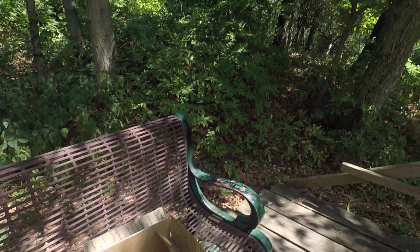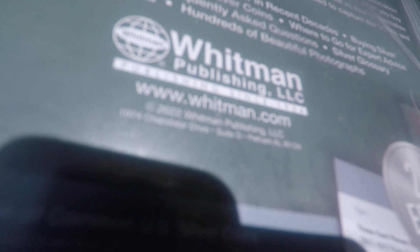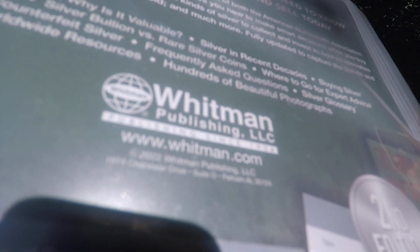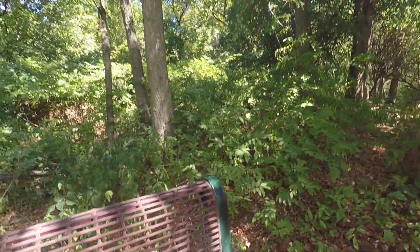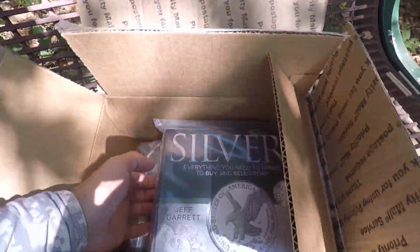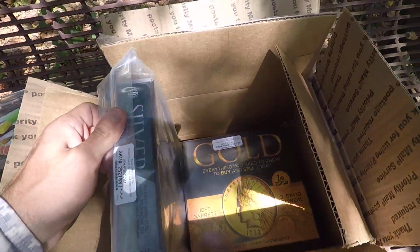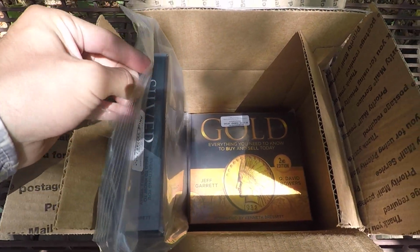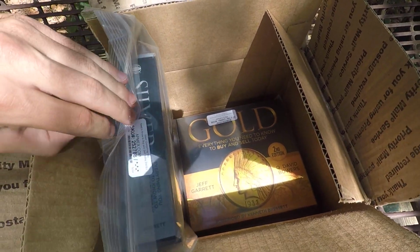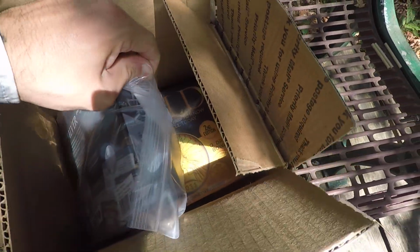Let's see, does it have a year on it? Let's see, 2022. I don't know if you can see that. Probably not. 2022 Whitman Publishing. Awesome. Okay, so these are brand new. Lewis, once again, thank you very much for sending these my way. I'm gonna see if I can do this with one hand. I don't know how much luck I'm gonna have. I might need to set down the camera for a moment.